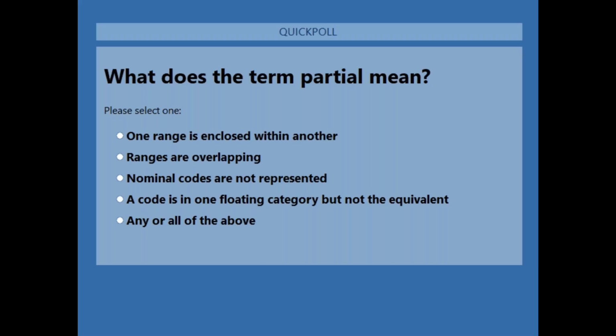So if we get the answers coming in now, superb. Excellent. One range is enclosed with another. Ranges are overlapping. Nominal codes are not represented. A code is in one floating category, but not the equivalent, or any or all of the above. A lot of people have answered that very quickly. That was a good sign. We're around about 70% now, so I'm going to give you a few more seconds.